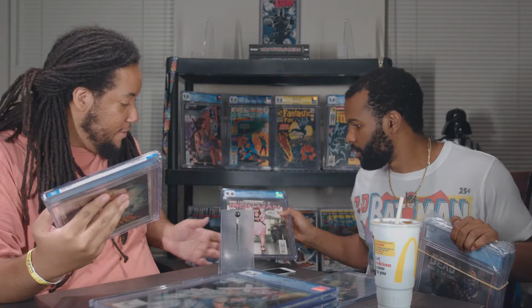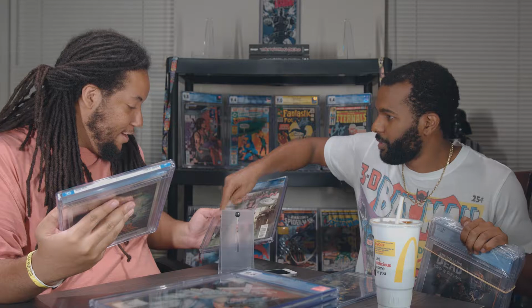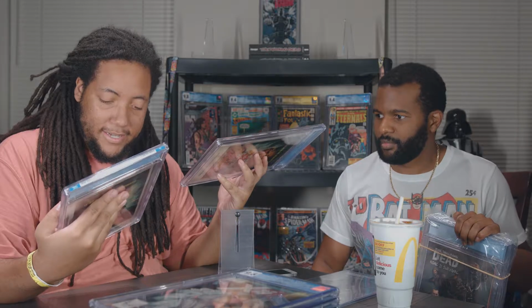And if you want to just check it out, damn, it's also a 9.6. All right. Both of these books are 9.6. It's interesting because he did think that one was better than the other, right? Yeah, because this one, look at this one right here. You see right there. Oh yeah. But this one actually has some decent color-breaking spine ticks.